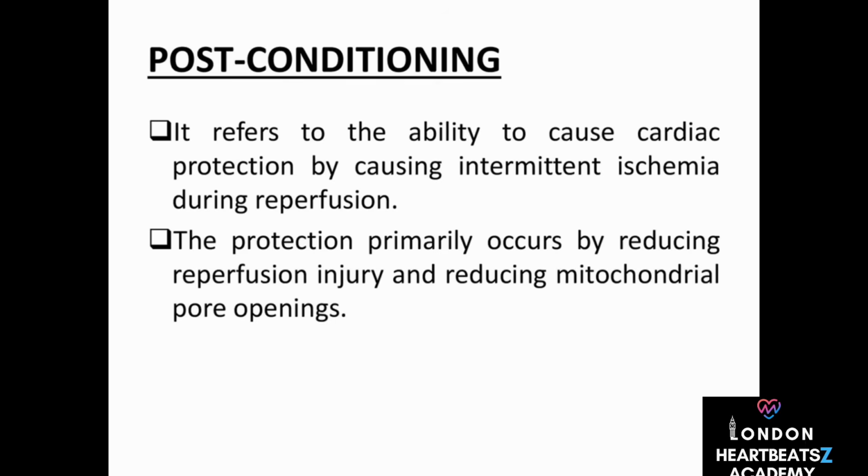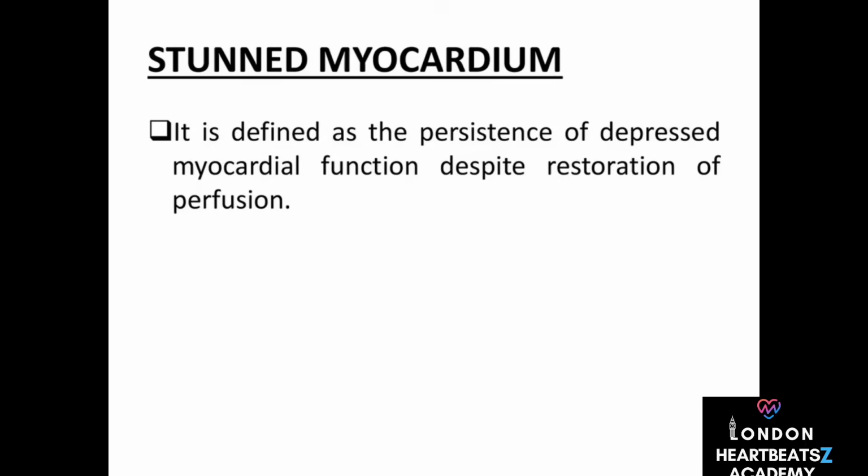Makes sense. But what happens to the heart muscle after ischemia? Does it always go back to normal, or are there lasting effects even after blood flow returns? That's a good question. It depends how bad the ischemia was and how long it lasted. Sometimes, even after blood flow returns, the heart muscle doesn't start working normally right away. This can lead to what we call stunned myocardium, and hibernating myocardium. Okay, those sound interesting and maybe a little scary. Let's start with stunned myocardium. What does that mean? Is the heart muscle literally stunned?